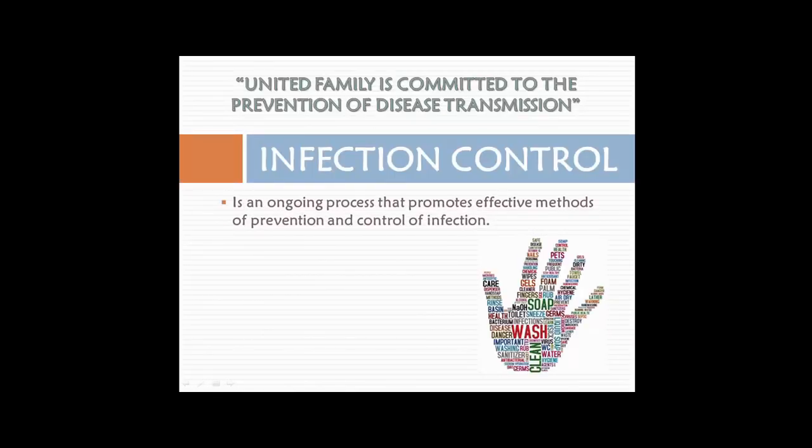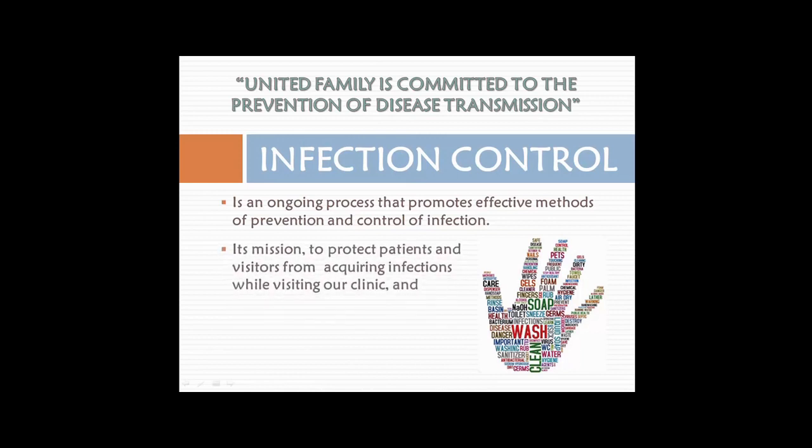Infection control is an ongoing process that promotes effective methods of prevention and control of infection. Its mission is to protect patients and visitors from acquiring infections while visiting our clinic and minimize healthcare worker exposure while providing patient care.